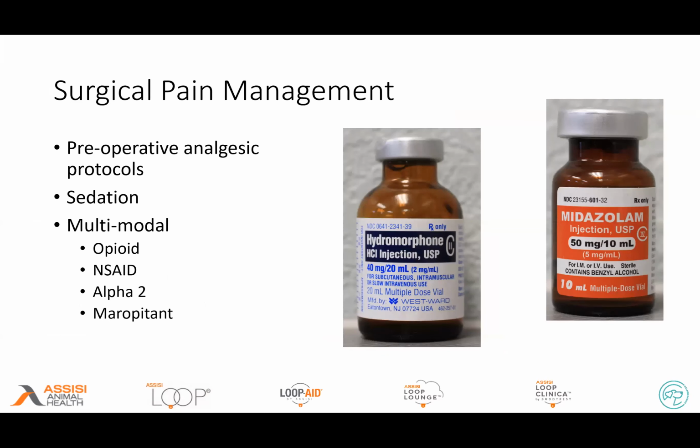So when we get our patients in, we're going to do the full analgesic pain management with our surgical procedures. We're going to be looking at analgesic protocols. We're going to see if it's appropriate. Can we use NSAIDs? Can we use Serenia? We're certainly going to be sedating them to reduce their anxiety and looking at pain medication there.